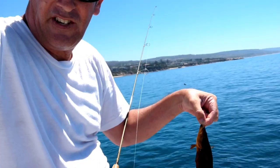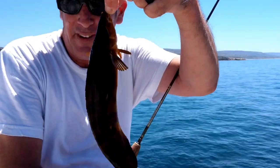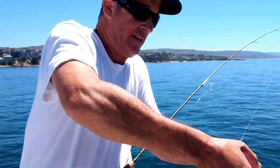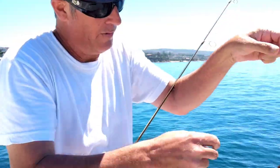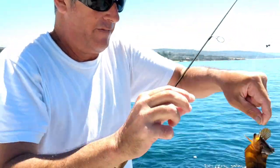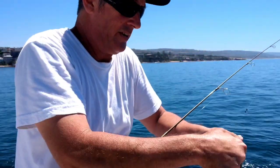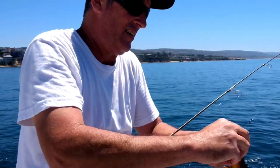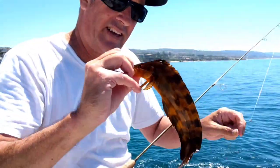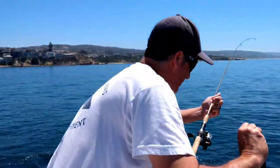This is a pretty cool fish. I believe this is called a kelp wrasse. I don't know. It's kind of a crazy looking fish. It's really orange. I've caught a couple of these before. They hang out in the kelp. Really cool looking fish though, but he is not cooperating. I'm trying to get him off the hook. He's got a really strong bite, like I can't open his mouth, but it's a crazy looking fish. I'll let him go.